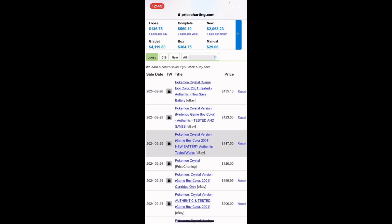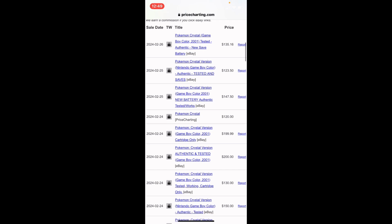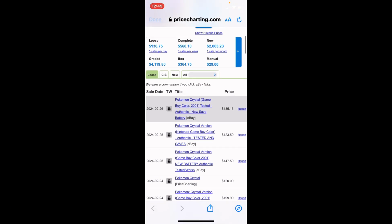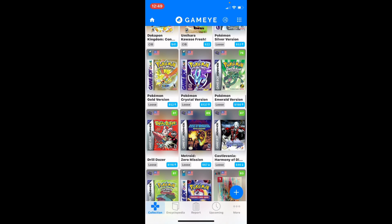Maybe that 120 was in poor condition. Maybe there was some label damage, or maybe the battery didn't save, and you just don't know that, right? When you look at all of these prices, you can see from the title: new save battery, tested and saves, new battery. But this one right here went for 200, and they didn't say that. So how do you know, right? But I will continue to hate on price charting until the day I die, probably.